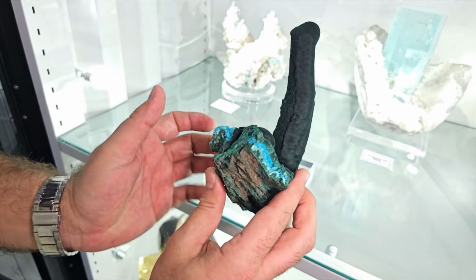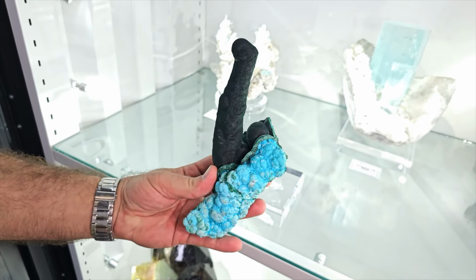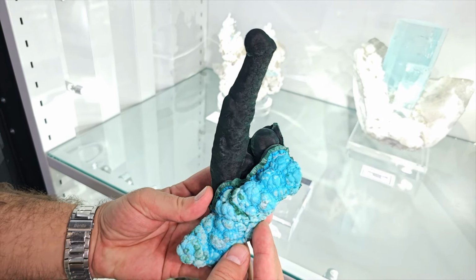It's one of those colorful items that I would always admire when one color of matrix specimen is sitting on another color of matrix. So it's just two different species, truly remarkable. You know, I love it.